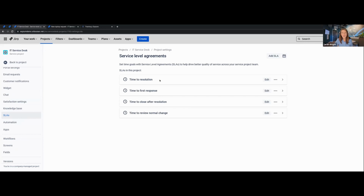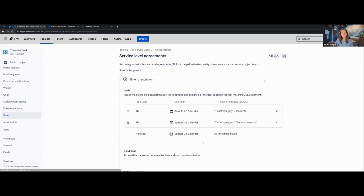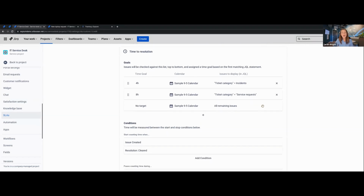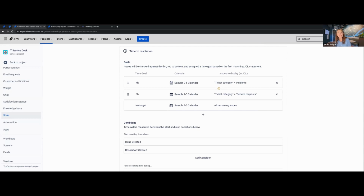Let's open up our time to resolution, and we'll click on edit, because I'm an admin and I have that power. And you can see here, we can set up different goals based on different issue types, based on different request types. We could even do it based on customers or organizations. Many different options are available to us, because again, we can use our filtering system, we can use our JQL to build really robust ones. But we can also keep it very simple, because maybe we're just standing this up and we want to start using this very quickly. Some of these already exist out of the box for us.